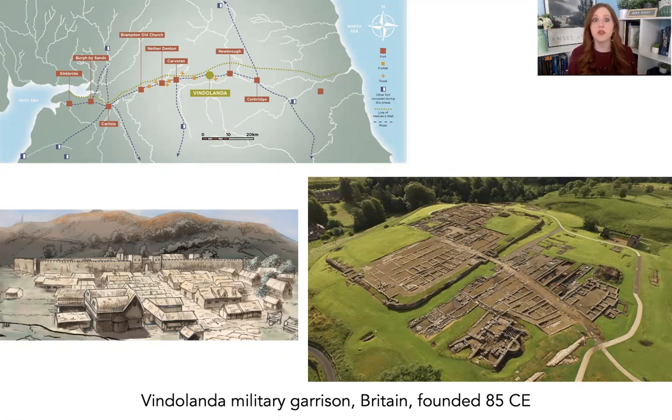So Vindalanda, before Hadrian's Wall, was another defensive feature set up at this border to kind of secure the area. And it specifically sat on a very important road. So you can see the road network with the blue dotted line. It sat on this road, and its primary function was to protect that road, so that they could get supplies in and out, they could move their troops around and not be attacked or looted or anything by local tribes.